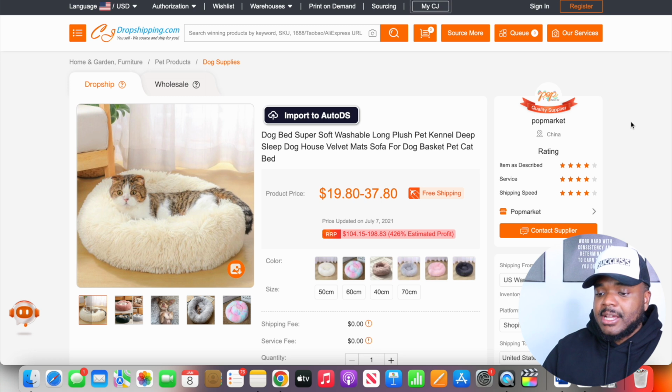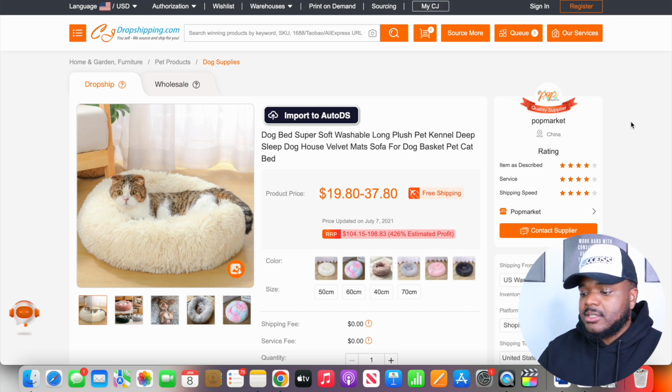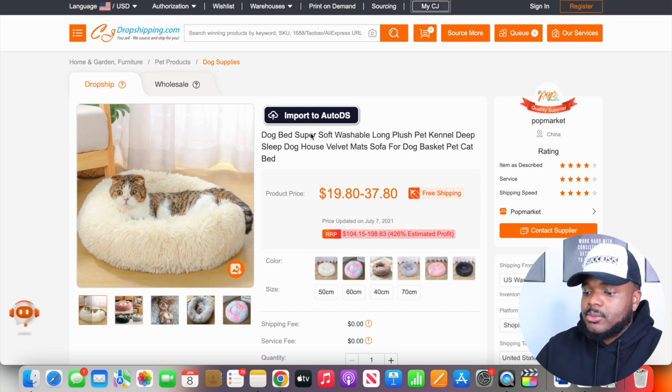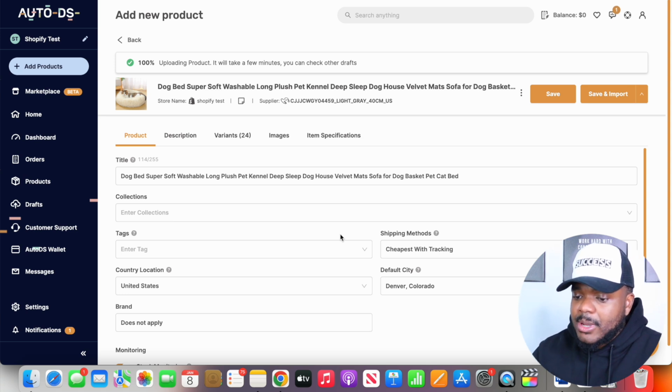However, the second option is that I can use AutoDS to help me speed up the whole process, because as you can see, I've got the AutoDS extension tool already installed. Let's say, for example, I did want to dropship this product and add it to my store. Because I've already connected my AutoDS account to my Shopify account, all I need to do is click on this option over here where it says import to AutoDS. So right there, as you can see, the draft has now been uploaded to my AutoDS account.